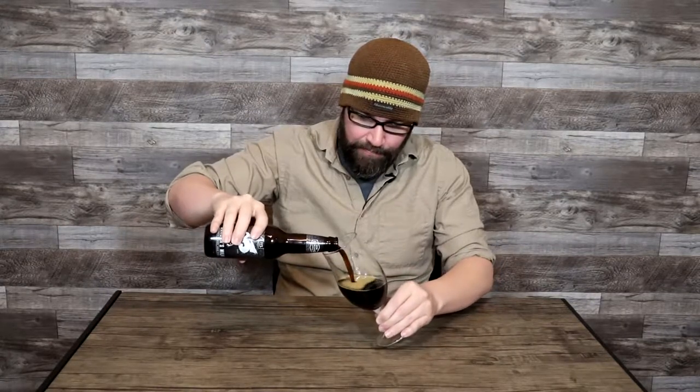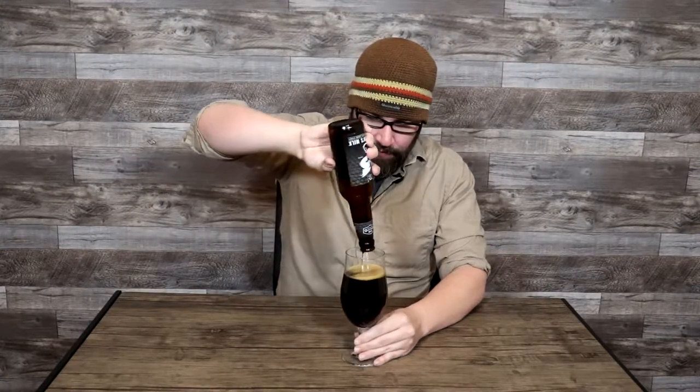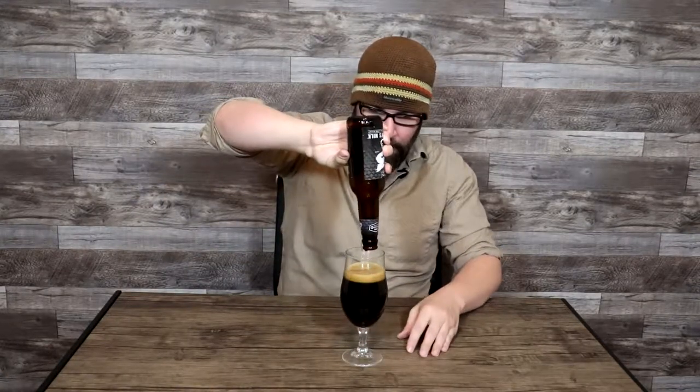Bottle art, it's rather subdued, but it's got a neat little dragon on the label. So I guess that's cool if you like dragons. I gotta get this poured in the glass. All right, it's not super thick as it pours, and it's rather effervescent, as you may or may not be able to tell from the camera. Give a little agitation. Okay.